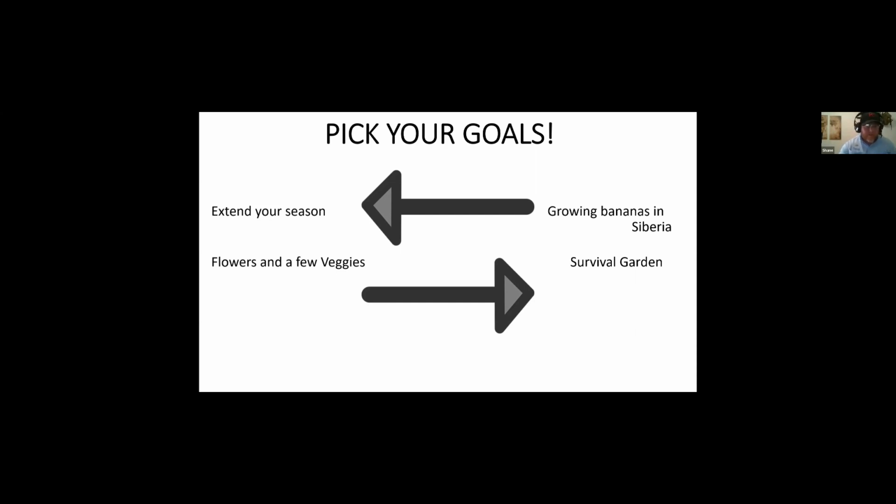If you just want to plant a couple of flowers and a few veggies, that's pretty easy too. If you want to have a full survival garden, maybe you're going to want to scratch your head a little longer and figure out exactly what kind of plants you're going to grow, and know that you're trying to gear this greenhouse to maybe a certain climate zone.